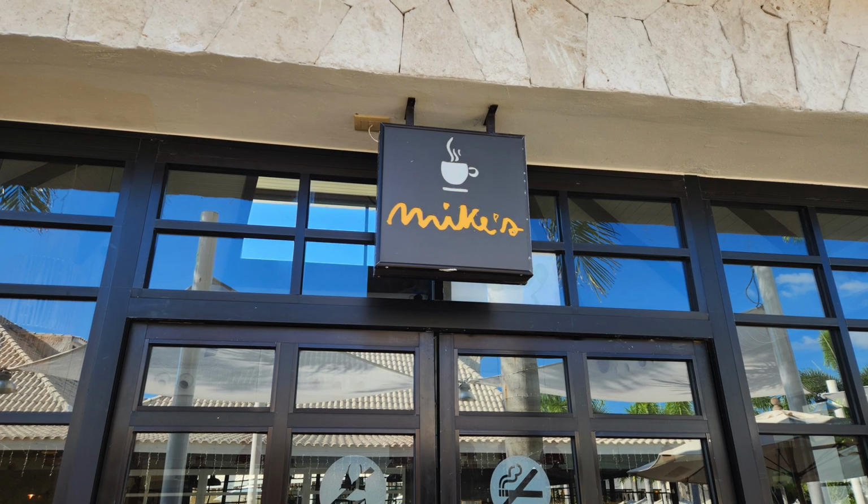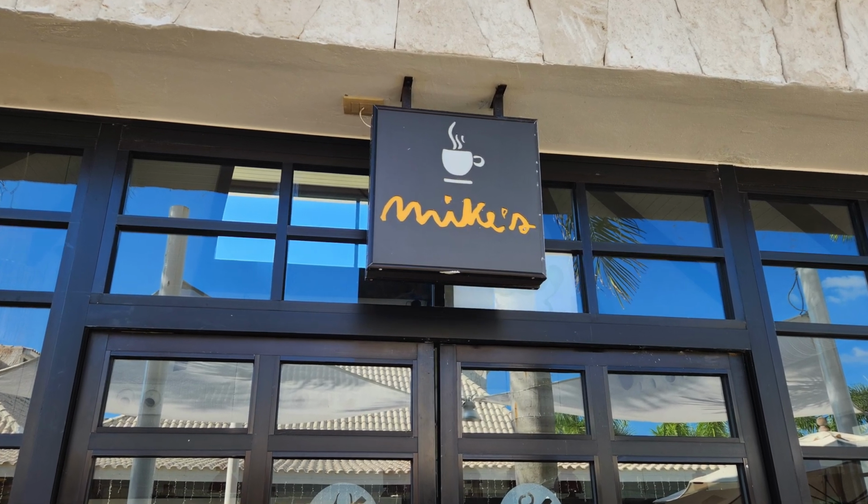I have saved the best for last, Mike's Coffee, or as it should be called, Heaven on Earth. Seriously, I could have spent an entire week just hanging out in Mike's Coffee. Let's just start with the size of Mike's Coffee. I bring this up because I've been to other resorts where the coffee bar is just that, a bar that you take coffee to go.